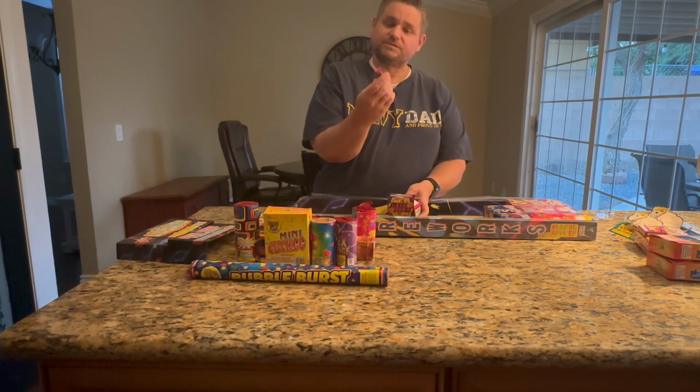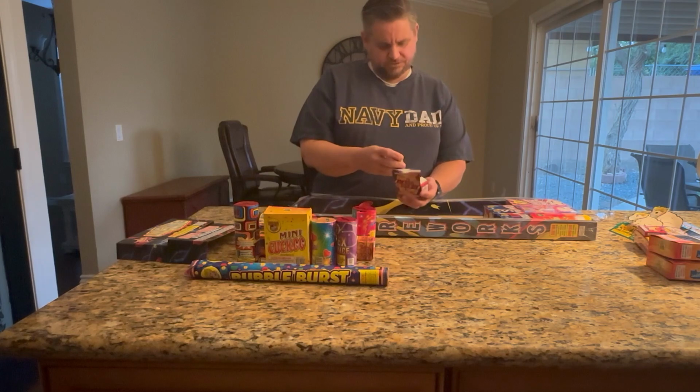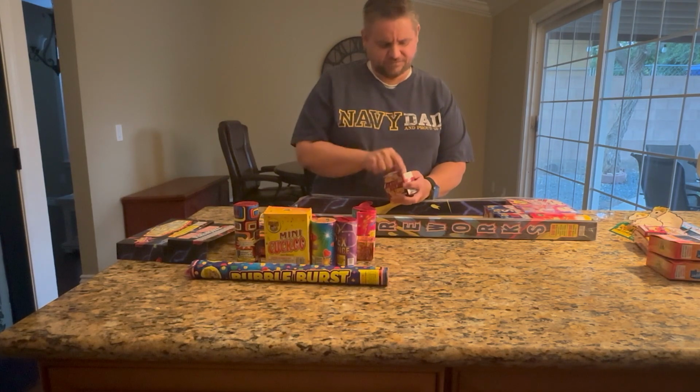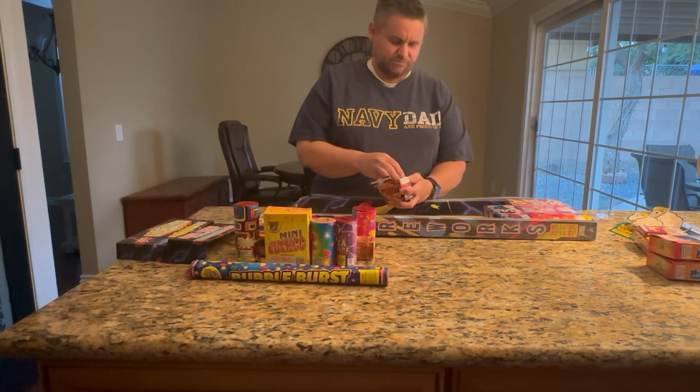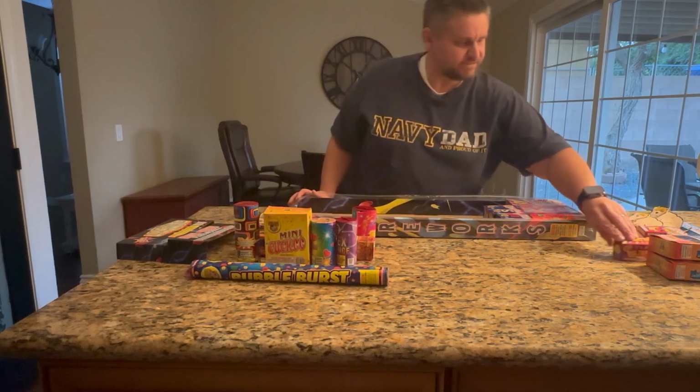Okay, so these are your strobes. These are much bigger strobes than your standard strobes. So you get a total of, looks to me, let's see here, 1, 2, 3, 4, 5, 6, 7, 8 of them total. So I'll definitely be doing a video on that as well. So we'll put that in the novelty section.